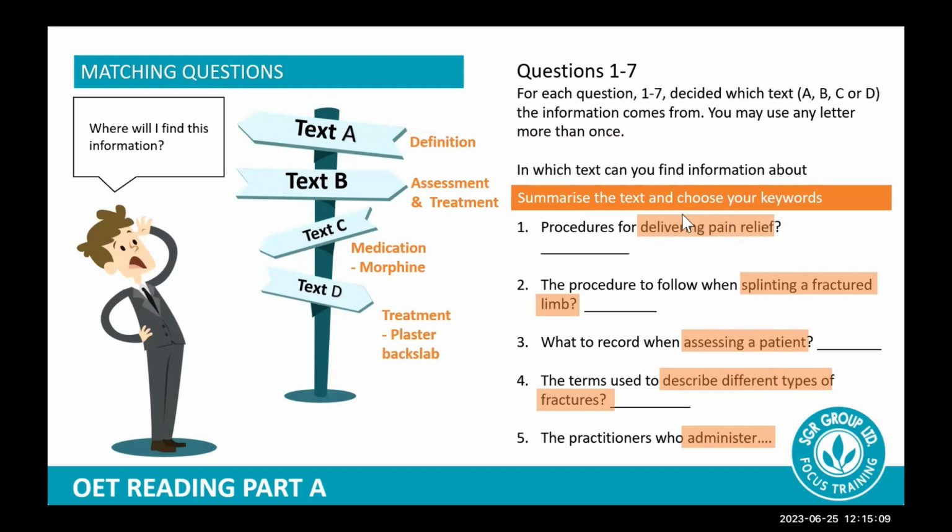In here, we are looking for treatment, okay? But what kind of treatment? Treatment for pain relief. There's only one in here that is pain relief, okay? And that is letter C, okay? When you look in here, you're looking for a procedure. A procedure is, again, a treatment.